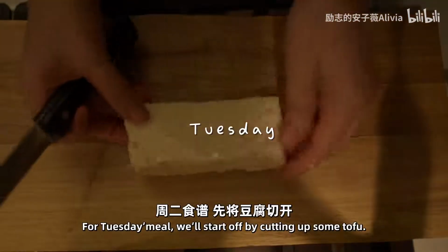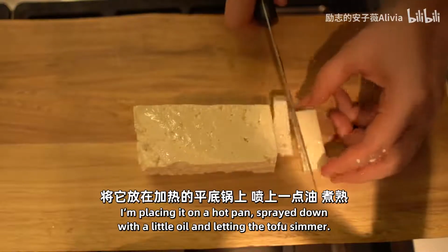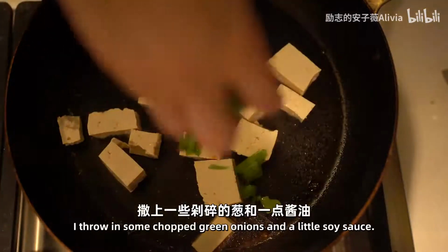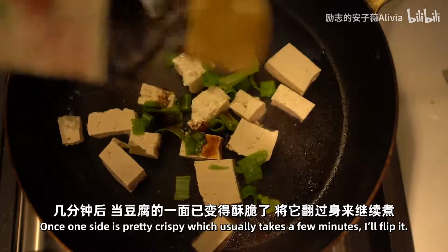For Tuesday's meal, we'll start off by cutting up some tofu. I'm placing it on a hot pan sprayed down with a little oil and letting the tofu simmer. I throw in some chopped green onions and a little soy sauce. Once one side is pretty crispy, which usually takes a few minutes, I'll flip it.